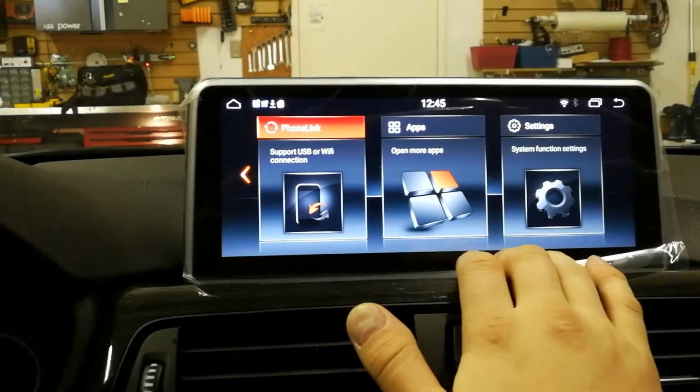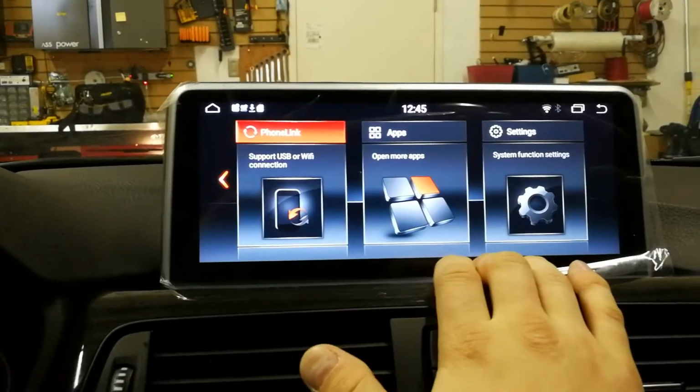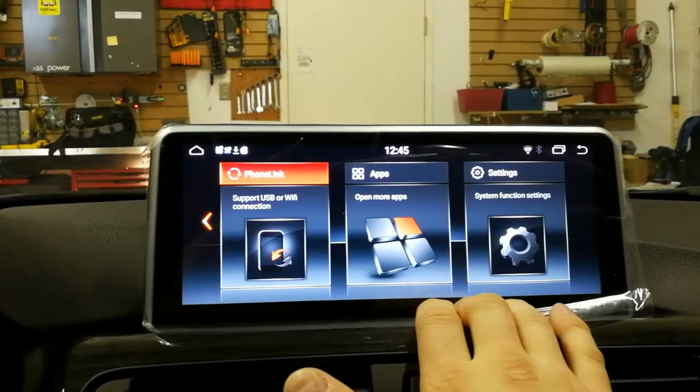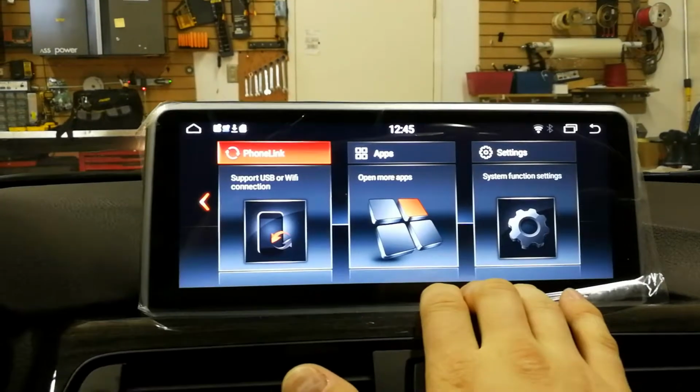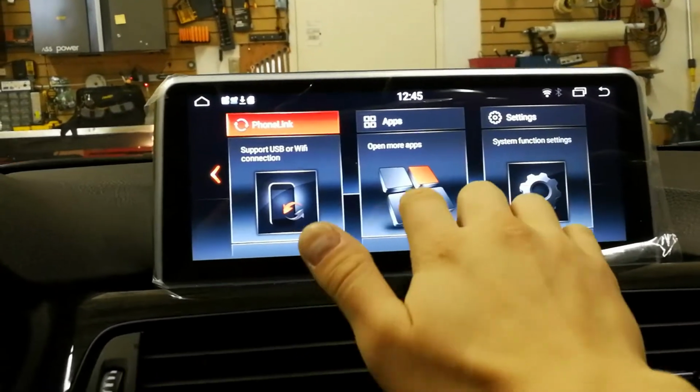That's during the setup. Unlike other shops, we do offer tech support. When you buy a unit from us, you can call us anytime and we can guide you through the installation, or if you have any trouble setting up the unit, we can help you with that.